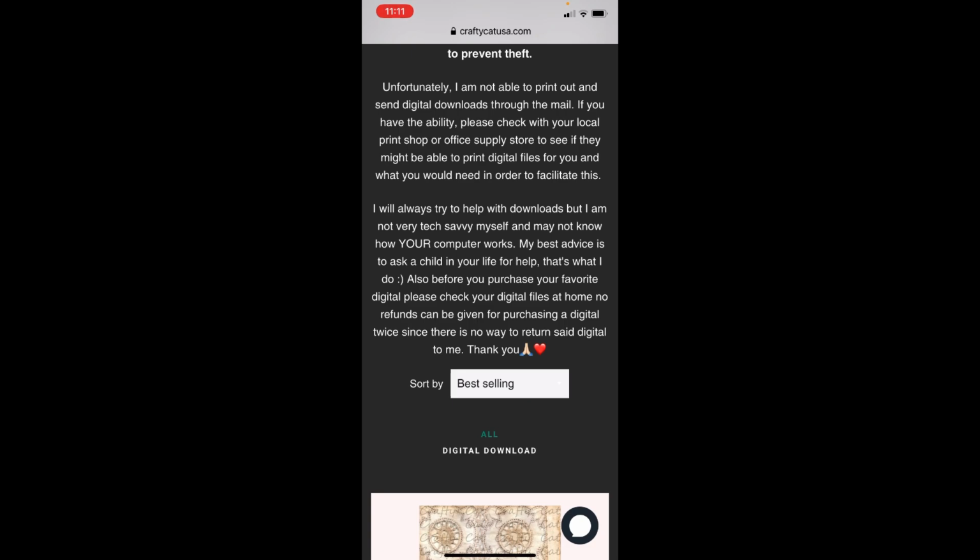So it says also, before you purchase your favorite digital, please check your digital files at home. No refunds can be given for purchasing a digital twice, since there is no way to return said digital to me. And thank you, of course. But yeah, sorry about that, but I don't have any way of getting that file back. So it's sort of just out there and could be used for whatever. So please check your files to make sure you have them, because I'm not able to refund once it's downloaded.